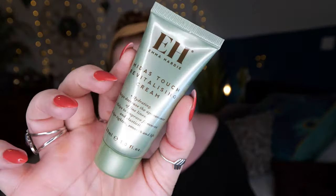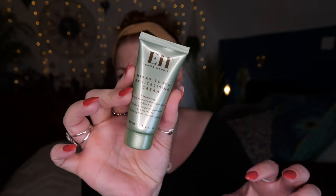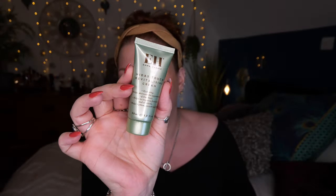Then we've got Emma Hardy. This is the Midas Touch Revitalizing Cream. It's hydrating, it helps decrease the appearance of fine lines, helps to improve firmness and elasticity, helps tighten, smooth and lift, and there's 30 mils here. Oh, it's a nice size as well. Normally we get like 15 mil samples, so 30 mils is quite good. There's a little bit of oil coming from there. It has got a seal on, but I can hear it. There's a tiny little gap there, so it's escaping. I'll shut that and clean that up. It smells amazing.